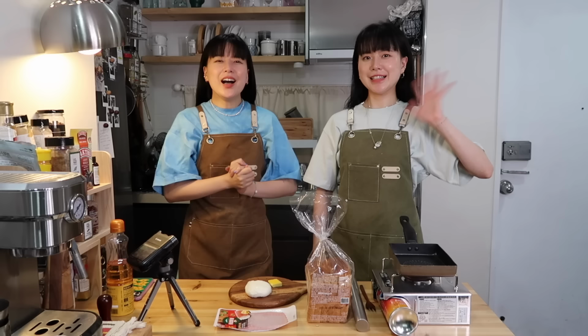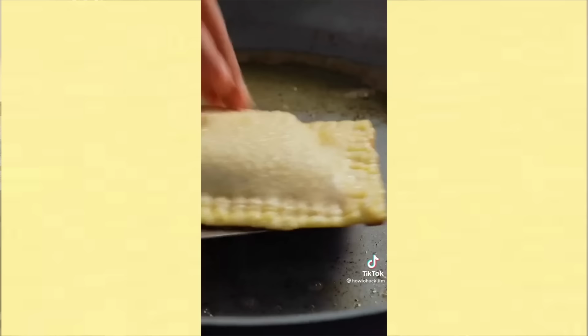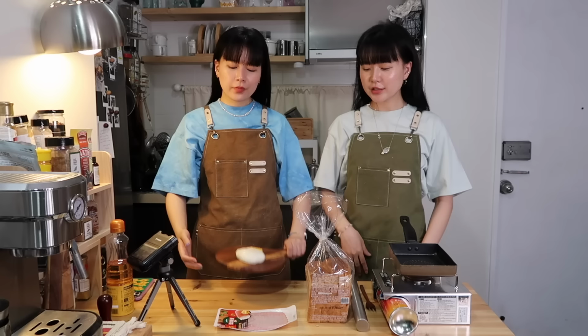What is it, sister? Tell me. It's called sandwich pocket. So you know pizza pocket? Oh, yeah, you're kind of making something like that. So when you grill it and then open it, there's gonna be cheese coming out. So for ingredients, you need mozzarella, butter, and slices of ham. Of course, you need bread.